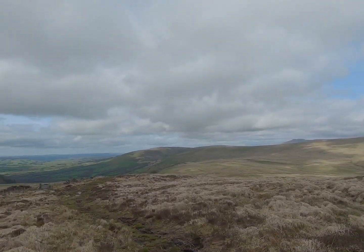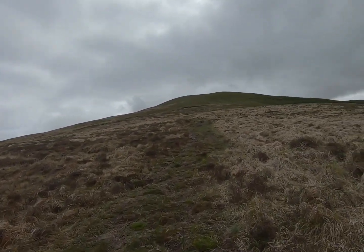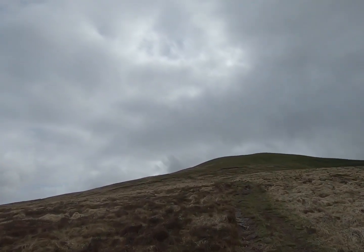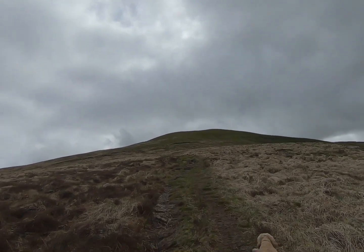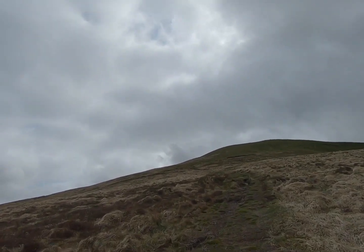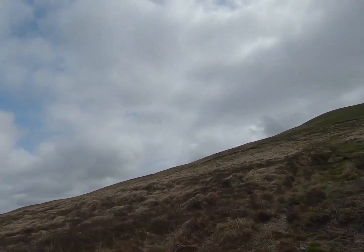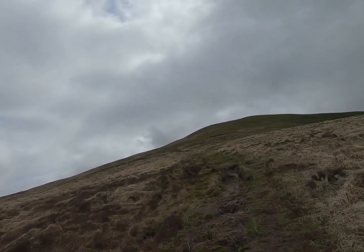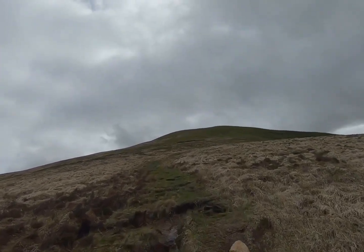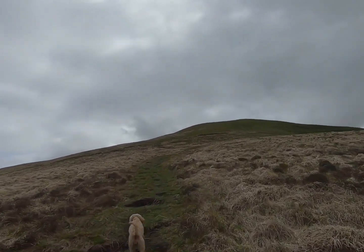views opened up a wee bit, and pretty steep actually. The first bit of this, well, not even the first bit, the last bit gets even steeper. So short but sharp up to Fan Nedd. And then it's pretty much flat where you can see that cairn. So it's not much ascent because the road level is very high, but it's short but sharp here. Right, we'll get up to the steep bit and take a look at some of the views from there.